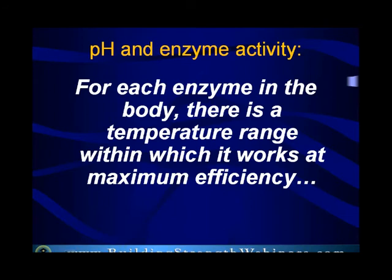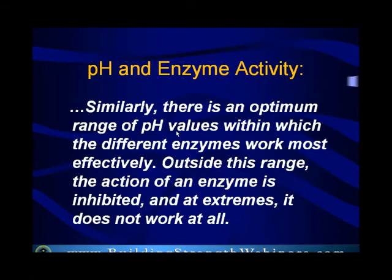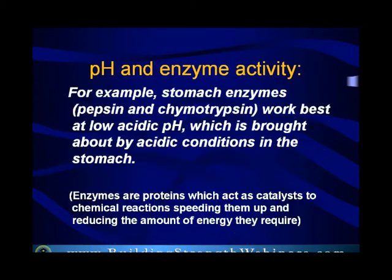There is an optimum range of pH values within which the different enzymes work most effectively. Outside of this range, the action of an enzyme is inhibited, and at extremes, it doesn't work at all. The example we give is in the stomach. Some enzymes work in a very low, acidic pH. Other enzymes work in a higher, more alkaline pH. We're going to show you a table showing which environments are optimum for which areas of the body.